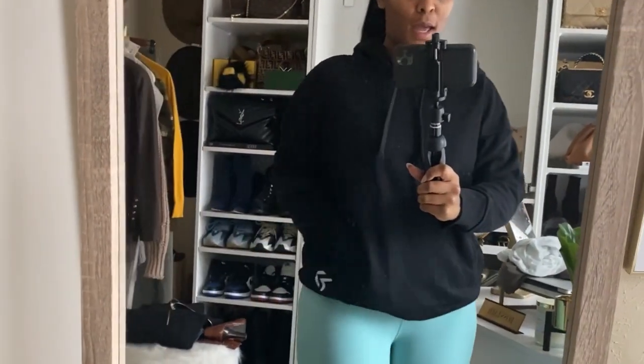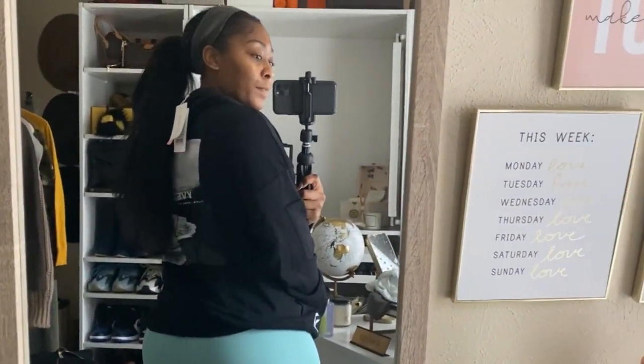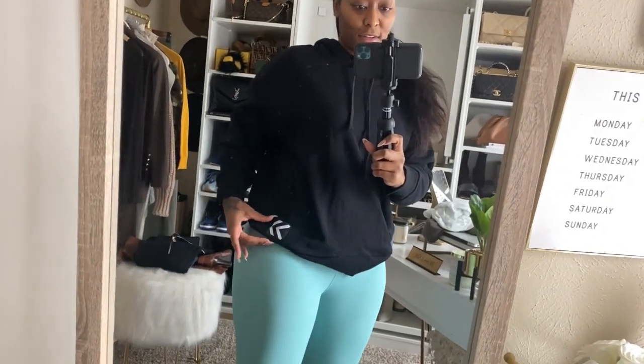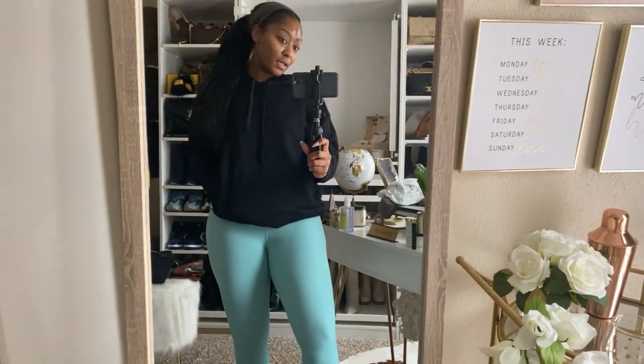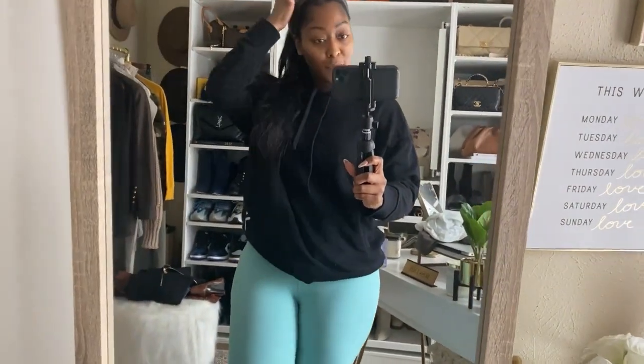And last but not least, they sent me a black ocean shift hoodie. I like this. It has pockets right here on the sides, and again, their little logo. So yeah, I am definitely wearing this today to go work out in. Yes, honey. All right, let me put my sneakers on to go work out.